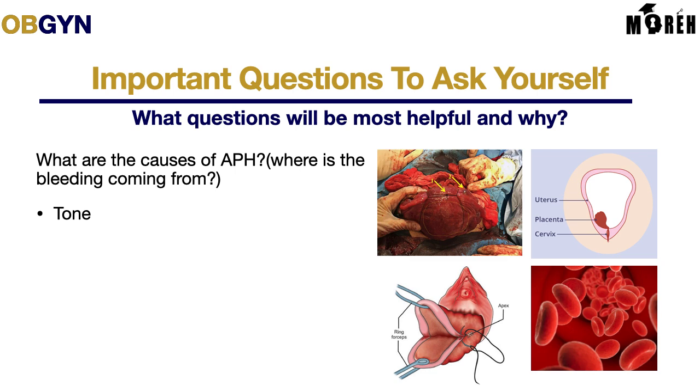So the first T is tone, which accounts for about 80% of PPH. So this is when there's abnormalities of the uterine contraction. So the uterus is not contracting properly. There are many different reasons that can lead to uterine atony. Some of them are overdistension of the uterus, for example, in a patient who has polyhydramnios, multiple pregnancy, macrosomic baby.